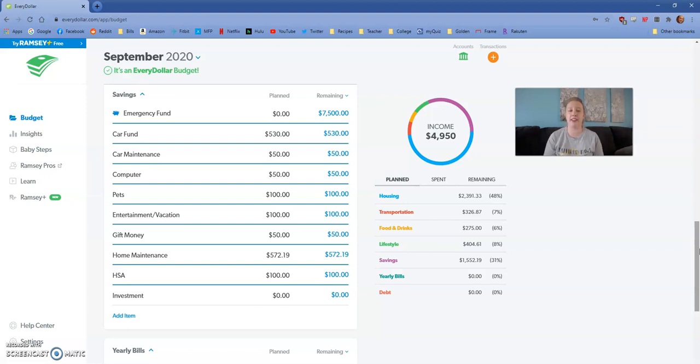Particularly, we are focusing on a new car for me and home maintenance or upgrades, because, well, we don't need to, we would like to do some more landscaping next summer and add a patio, because we don't have a patio at all. So we are saving for those couple of things.